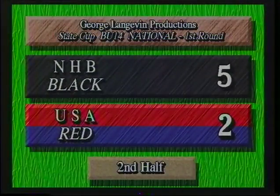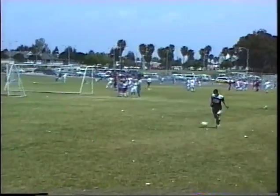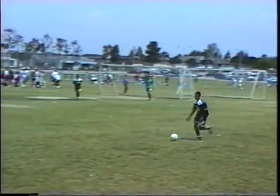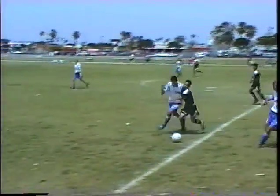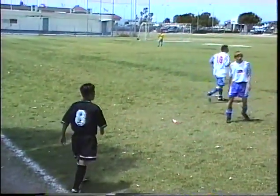Nice little bit of passing by the Red that time, as catching them again in a kind of a rope-a-dope type of position, NHB, and they are almost able to punch one in. And this one is kicked by and out of play.